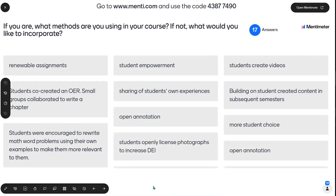And I love annotation. I like to think of it as the gateway assignment to open pedagogy. It's easy to implement most of the time and has a lot of value. The only thing that's tricky is if you're using Hypothesis and you go the group method, and that can get a little tricky.